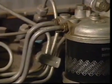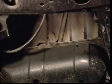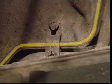They are usually made of seamless steel tubing, coated with tin to prevent rust. Sometimes cadmium is used instead of tin. A fuel line must be large enough to provide enough fuel flow for maximum power.